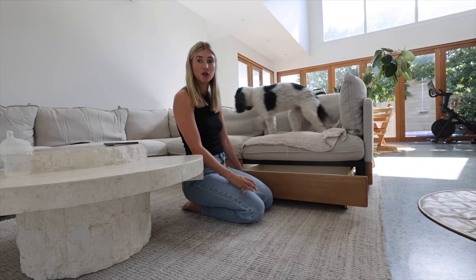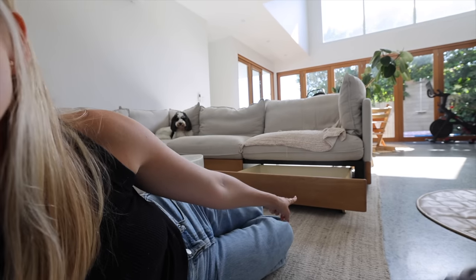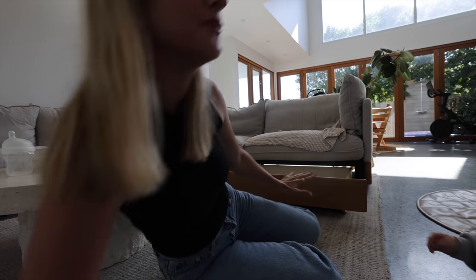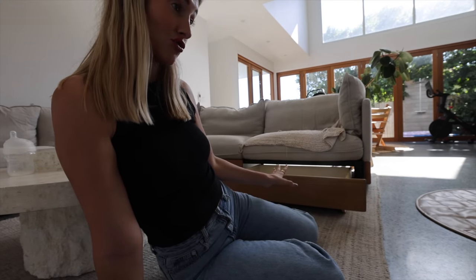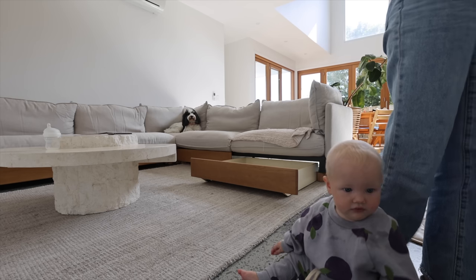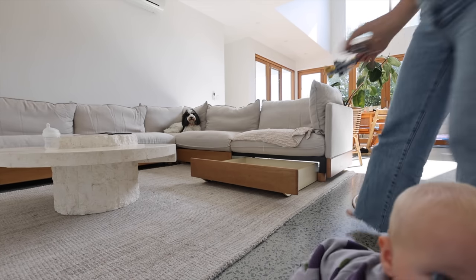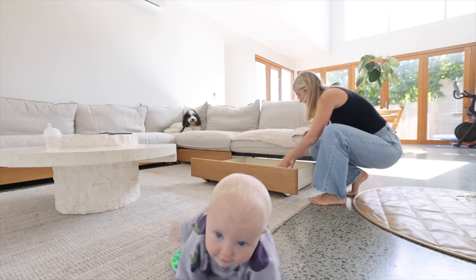These are so deep too. I'm really impressed. And they're not on tracks, but they just roll out on the ground. It's a really neat little setup. Should we do a Zimmy drawer and then three Bowie drawers? I don't know how to organize this, Zimmy. Bowie's got that many toys. Let's do like a cars drawer. No.